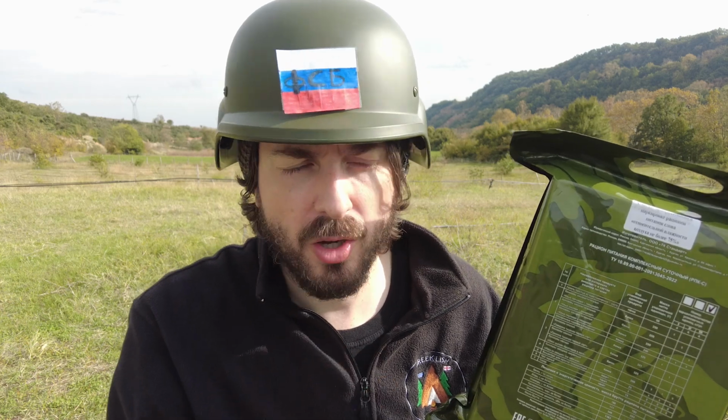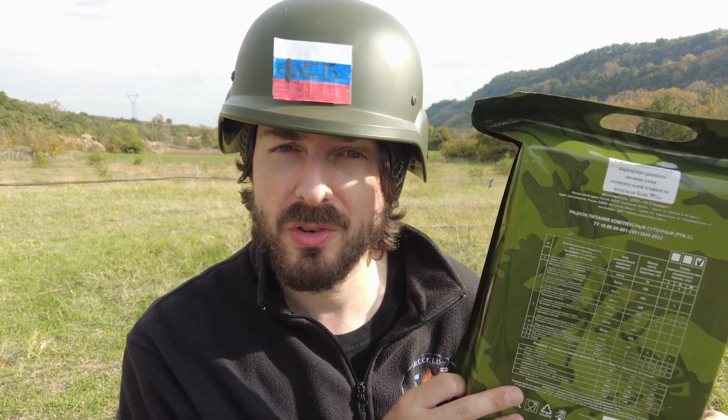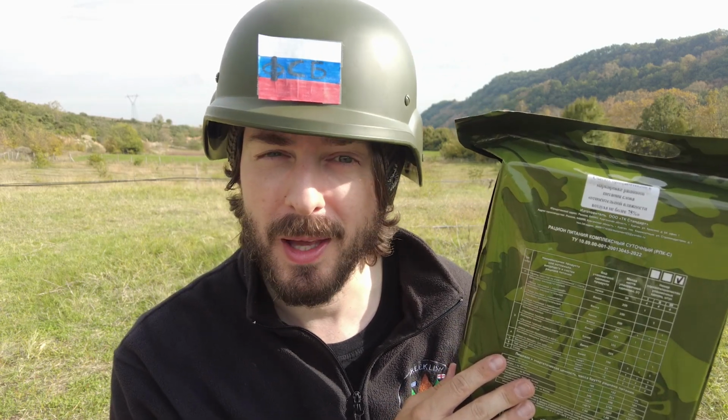For me, I obviously have it cold. So it is a no frills ration. There are no chocolates or jams like there were in the other Russian MRE I tried. But it's a solid ration, plenty of nutrients in there, a lot of protein too. Yeah, I'm happy with that.